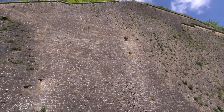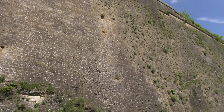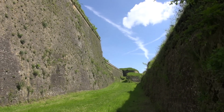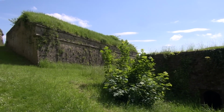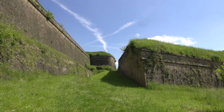My God, that is big. That's as big as a fortress, and it's just stuck in the ditch of this one. Yeah, well, this is not even the fortress, this is the ditch. We're just in the damn ditch. Bastion of tunnels. Oh yeah, this is a bastion. We're going to get lost. We'll never get out. Yeah, we're going the wrong way though.